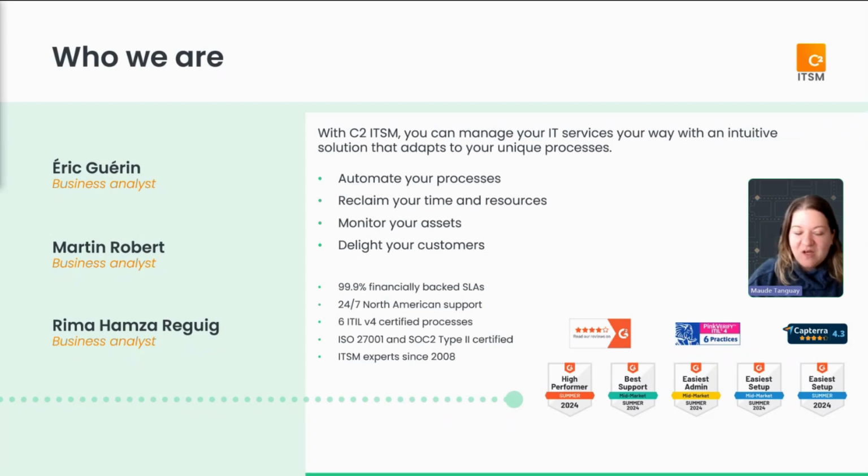A quick little intro about C2 ITSM if you haven't met us before. We are an IT service management platform that empowers you to do your IT your way by managing your services and connecting to your different assets, gaining visibility and speed in one platform.